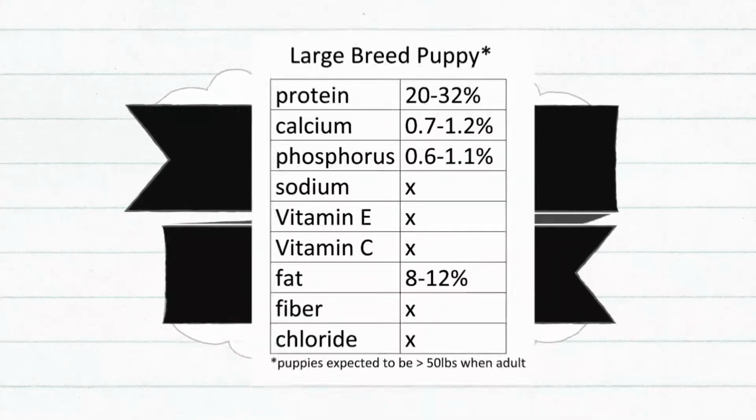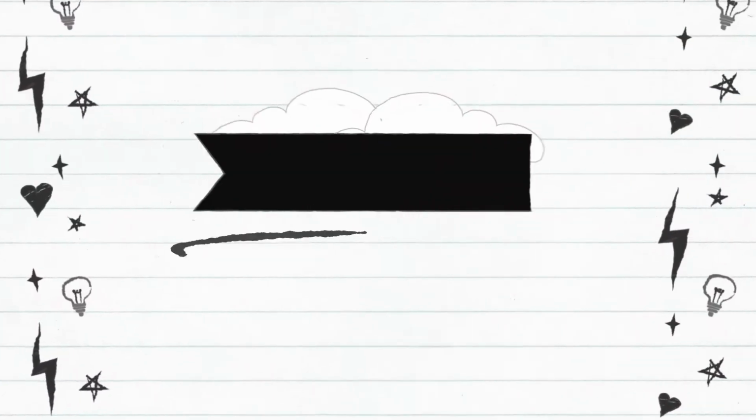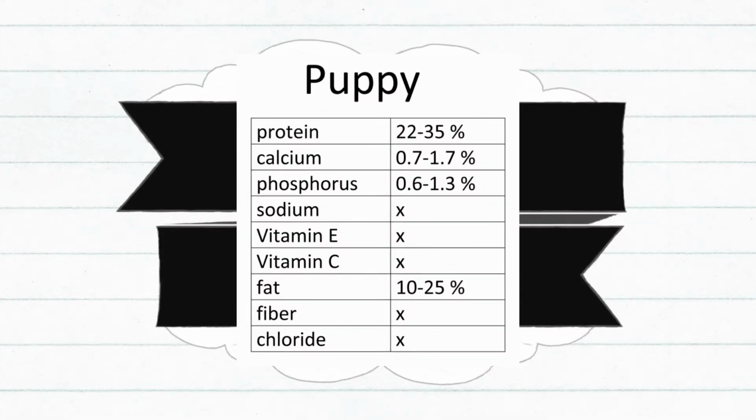If you have a puppy, we're going to break that down into 2 specific groups: large breed puppy and regular puppy. A large breed puppy is a puppy that is going to be greater than 50 pounds when it reaches its maximum weight. For a large breed puppy, you want to look for a nutrient profile that looks something like this. For a regular puppy, you want to look for a nutrient profile that looks something like this. So why are these specific ingredients different based on the life stage?